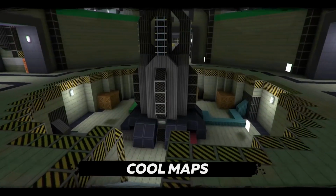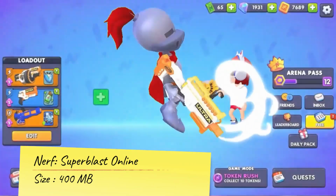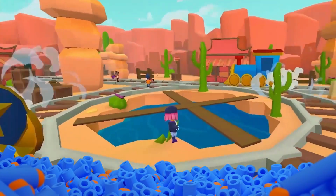At number 1, Nerf: Super Blast Online. So maybe you're trying to broaden your horizons outside of traditional FPS games such as COD, CS:GO, but still desire to play something comparable to a high-tier mobile shooter. How about a title that focuses on realistic Nerf blast shooting?